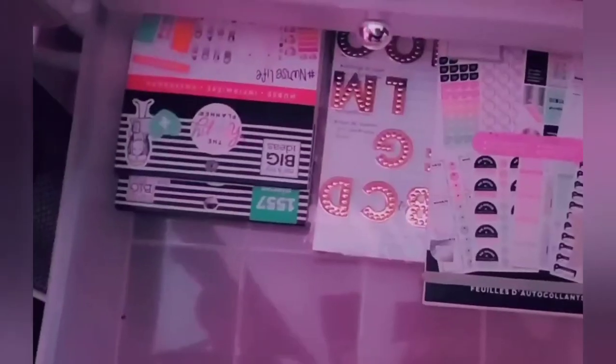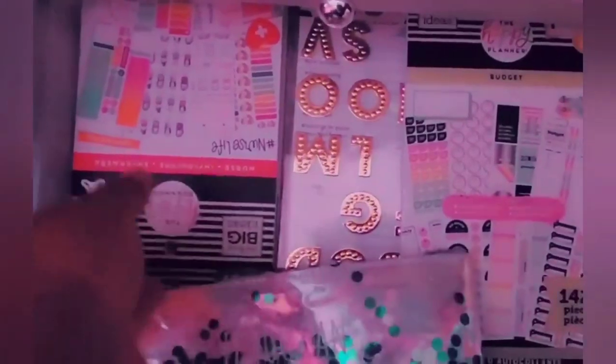So that has my extra sanitizers in there. Those are marshmallow pumpkin latte and they smell so good. So I bought about 5 or 6 of them. They were on sale too.